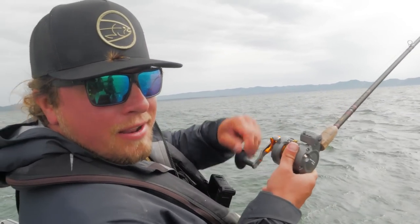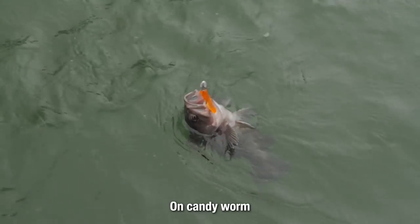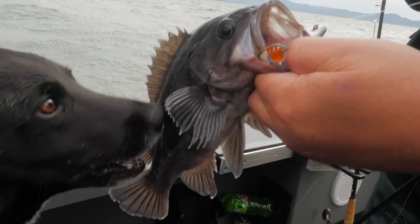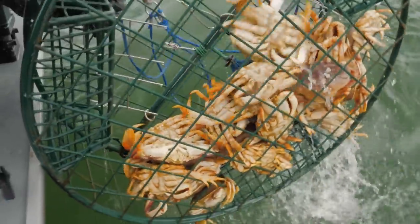As fast as you can get them down, we're bringing them right back up. Targeted species on candy worm. There it is. Proof in the pudding. We got some crabbies. We got some crabbies, yeah!